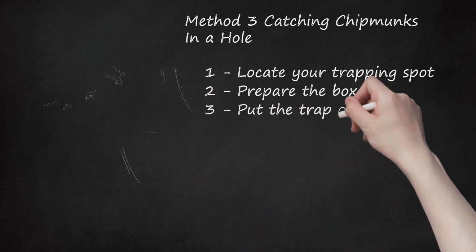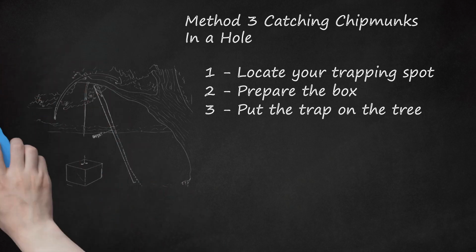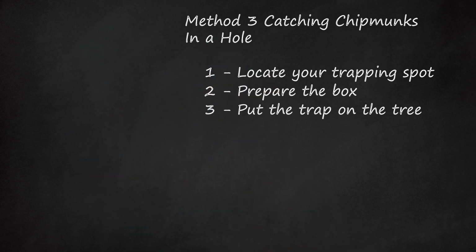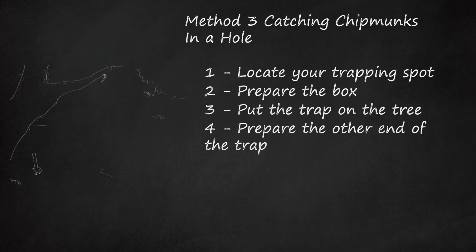3. Put the trap on the tree. Move the excess string around so that when you hold it from about a foot up the string, the box is decently flat. Throw the box over a tree branch that hovers over the spot free from grass. Give out 16 feet, 4.9 meters, more of string, still attached to the original piece, starting from where it's touching the tree branch.